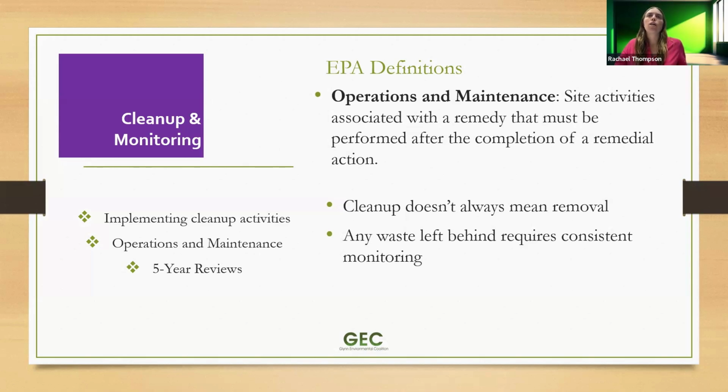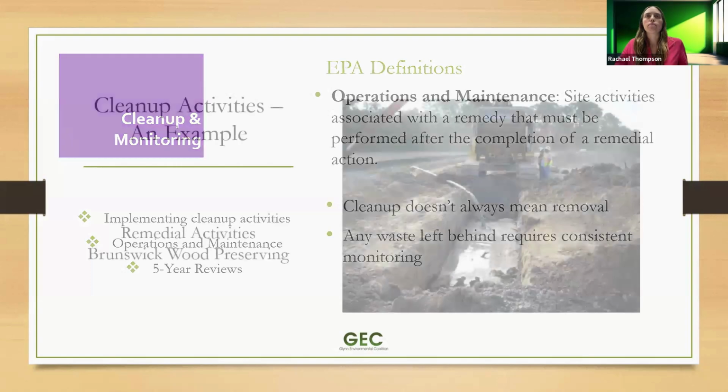And I do think that's a pretty common misconception when it comes to Superfund cleanups. A lot of times people think cleanup means that they're going to remove everything, but sometimes it does mean containment. And so that primarily is what they've done at Brunswick Wood Preserving. They've contained material on site, and any waste left behind requires consistent monitoring.